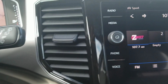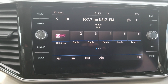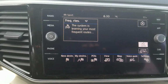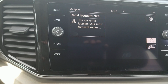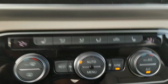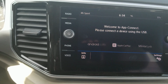So, moving on. This comes with App Connect on this MIB2 radio. It's also HD radio. You can actually take nav away from over there and bring it back over here to the center cluster and swap it back. You can also run navigation off your phone using Waze, Apple Maps, or Google Maps, as long as you're hooked up to a USB down here on this screen. This screen does have that App Connect functionality, Android Auto, Apple CarPlay, or MirrorLink right there.